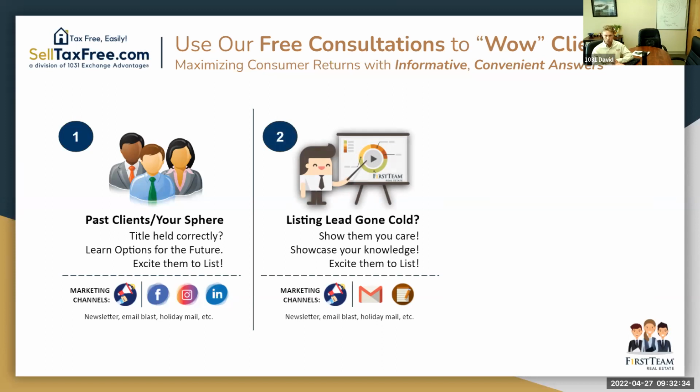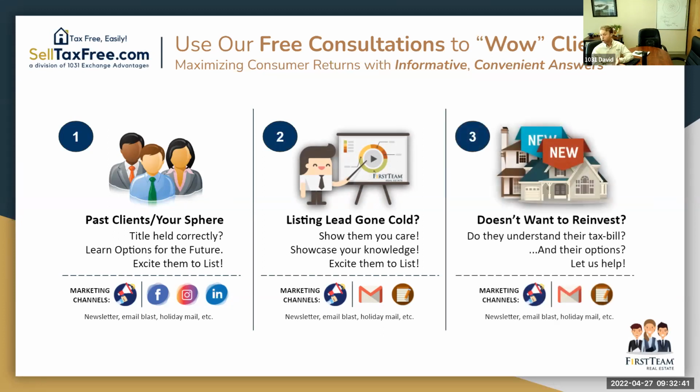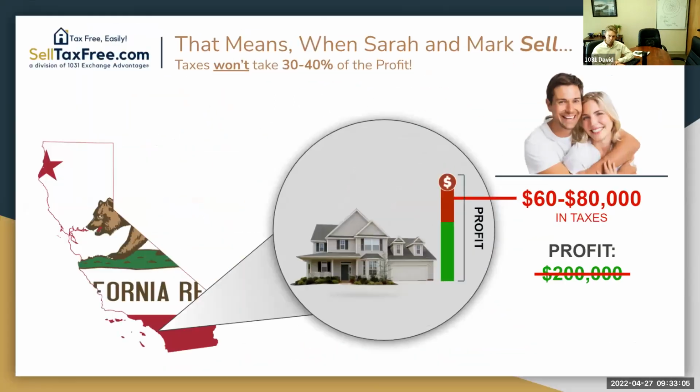Again, exciting them to list. We're happy to do consultations with them to see if we can get them off the mark by highlighting the tax savings. And if they don't want to reinvest, these 1031 leads are all buy side leads for you guys. So to the extent a client doesn't want to reinvest, that's another thing we consult with them on all the time. Do they understand their tax bill and their options? We help them get through that and point out the different options that are available to them. So, just completing the circle here.